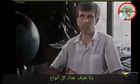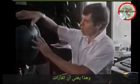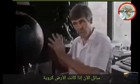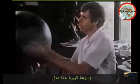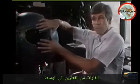There's all kinds of evidence for the phenomenon of what's called continental drift. This means that the continents are able to move as if they're floating on a fluid. Now, if the Earth is spherical, and if it's spinning, anybody knows that if this is spinning very, very, very fast like that, the continents should all be located at the equator, because centrifugal force would move the continents from the poles to the middle.